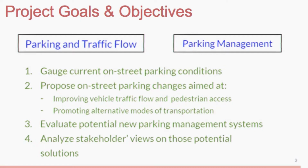Our second objective was to propose on-street parking changes that are aimed at both improving vehicle traffic flow on selected streets in the downtown, and then also to promote alternative modes of transportation. And the third objective was more aimed at our second goal, where we evaluated potential new parking management systems and presented them to the town. And our fourth objective, which is also very important, was to take into account our stakeholders' views and opinions on our proposed solutions and then make changes accordingly.